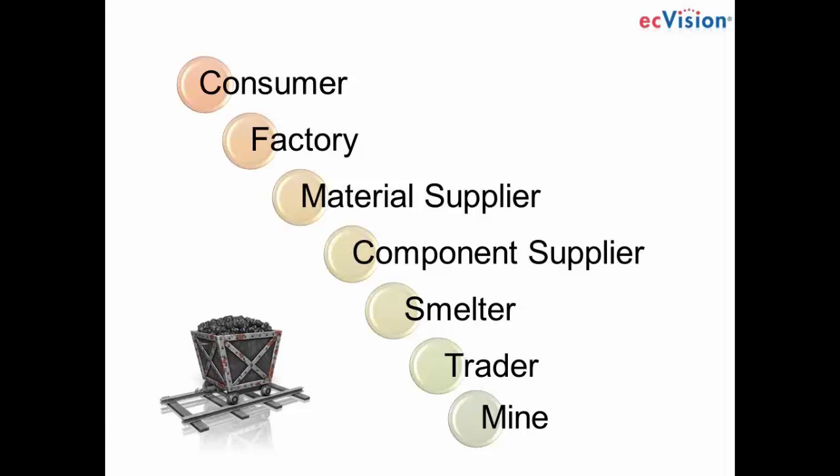The material suppliers then buy from those component suppliers, and the factories that are making the finished goods are buying from the material suppliers. And of course, the consumer turns out to be the end user. So examining all of these layers just adds to the complexity of the rule.